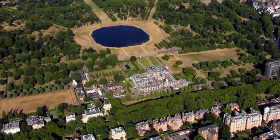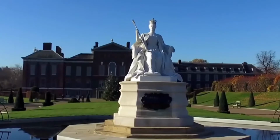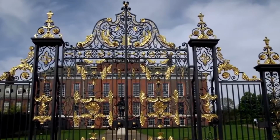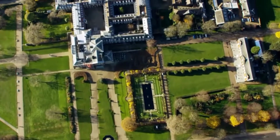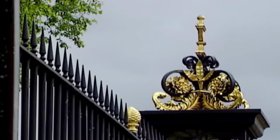Across Hyde Park, some 2 miles west of Buckingham Palace, lies a remarkable royal housing complex brimming with secrets. Kensington Palace is big and it's old and it's rambling and it's got lots of different apartments and houses there, and it's perfect for the royal family. The Queen's got a lot of cousins and she needs to house them.